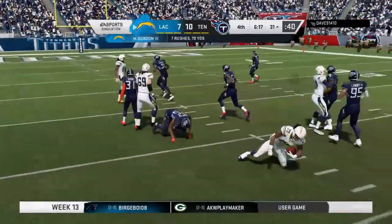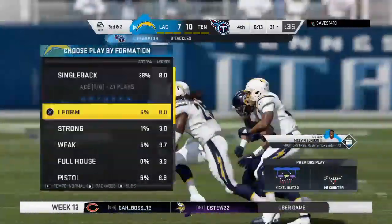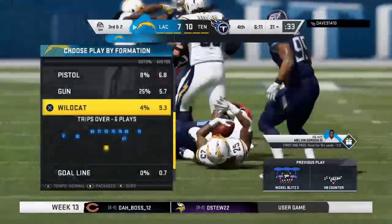And this time not quite to the 30. It'll be down at the 31-yard line. It's a gain of 6, moves them to a manageable 3rd and 2 situation.